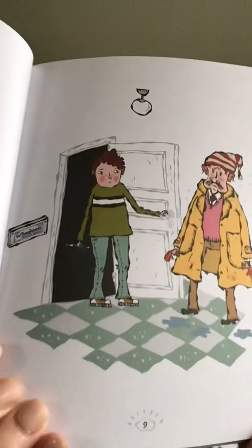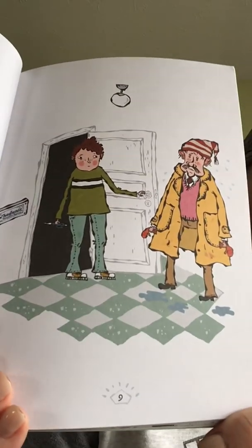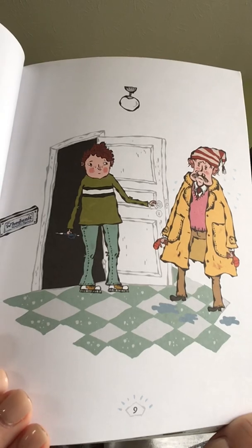So there he is again. Notice the wet shoes, and there's puddles on the floor.